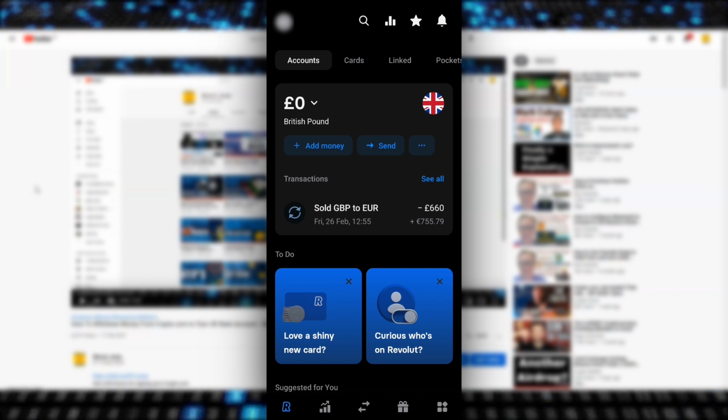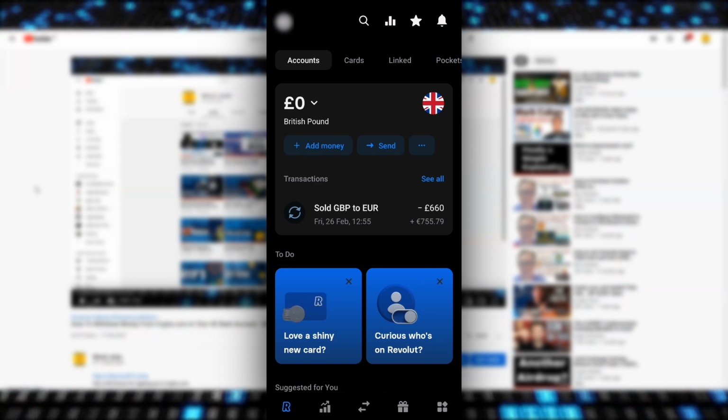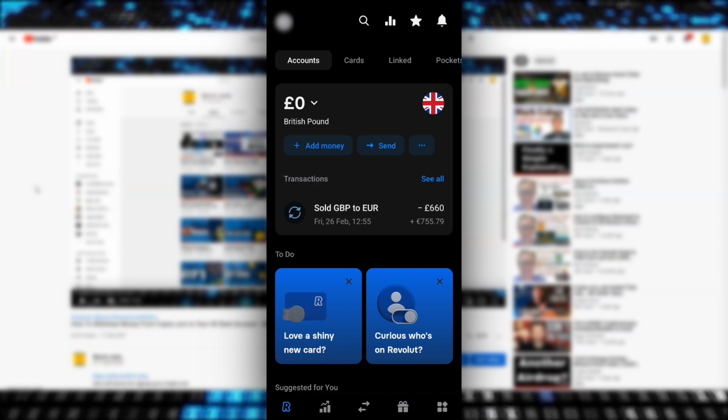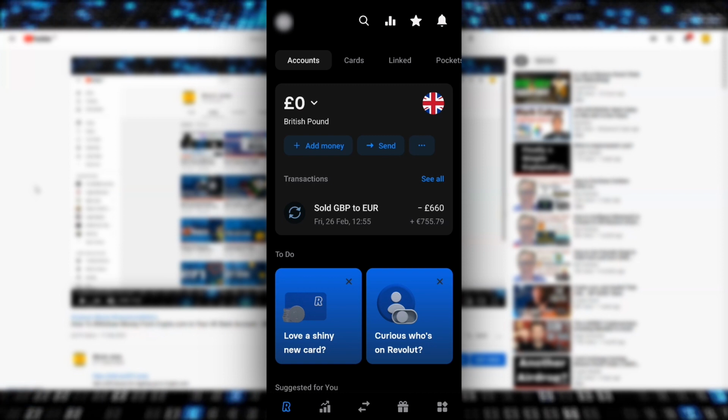Much like in cryptocurrency, we can't send Bitcoin to an Ethereum address, so we can't really send euros to a GBP address. Now the magical thing about Revolut is that it's basically a world bank all within one marvellous little app. As you can see here, I have it currently set to GBP, which means Revolut is ready to send or receive some pounds sterling wherever I want it to go.